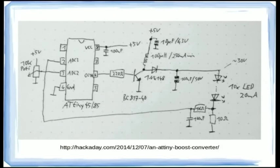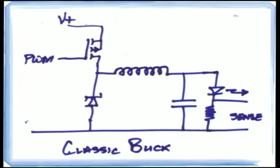So you can play around with this one. Actually, having seen this, I thought, I don't have to have a hack at that. So I started playing around with things. Let's look at the classic switch mode power supplies. This one's called the buck.